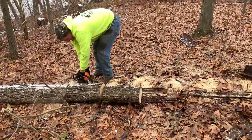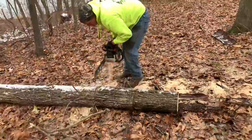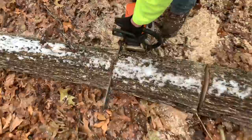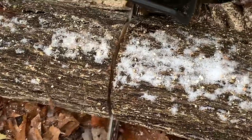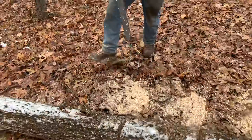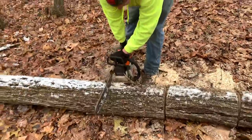Put it in my mom's pile. He likes his little 250. It ain't no toy saw, Tyler.